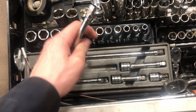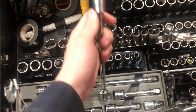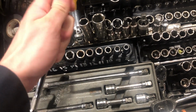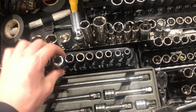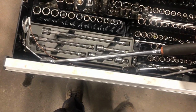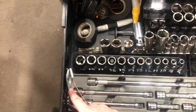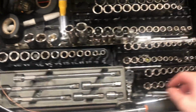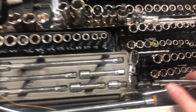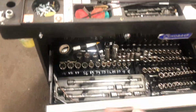I do like these because obviously you can get at stuff at an angle without using a swivel bit. Got the long 3/8. This is all 3/8 and 1/4 inch all along. My mirror, a little magnet. Got some specialty ratchets in here, my go-to stuff. And that's really it for the top drawer.